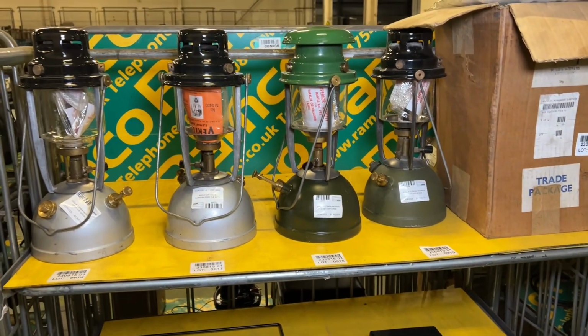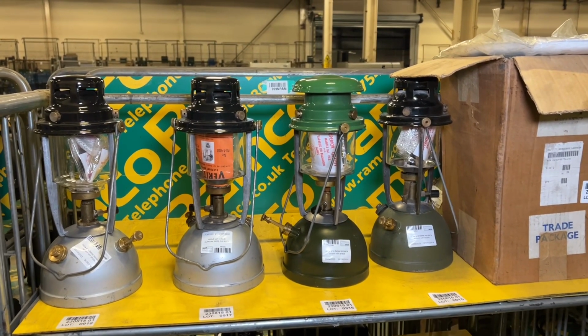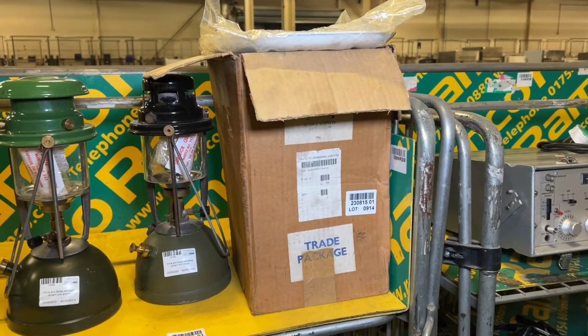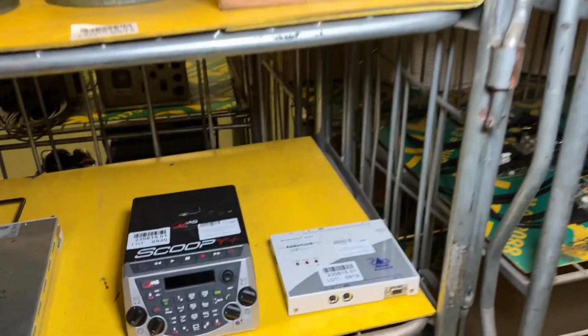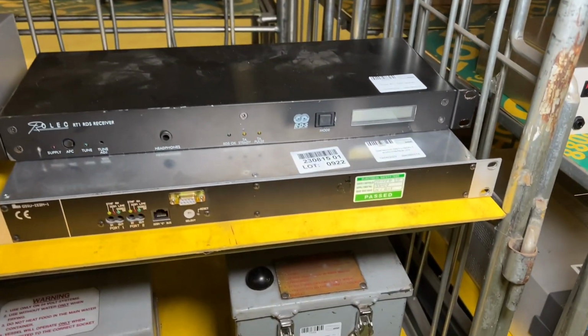If you are regular to the Ramco auction, you do know that we used to sell these lanterns. Got quite a few, as you'll see throughout this section of the auction again this month. Some are boxed like this, so if you see boxes like that, then you know it's a lantern, because I've got some behind me as we come through. They start at 914 and go through to 918, should you be interested in those.